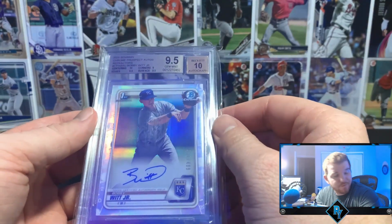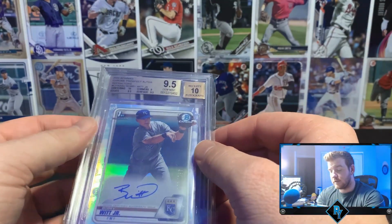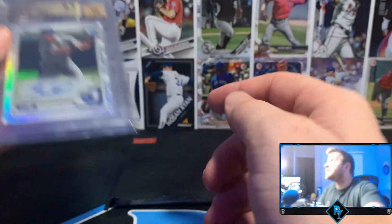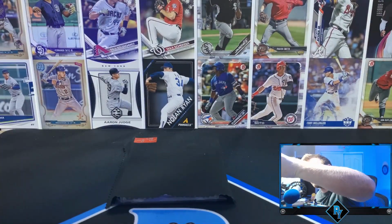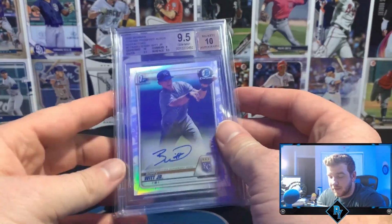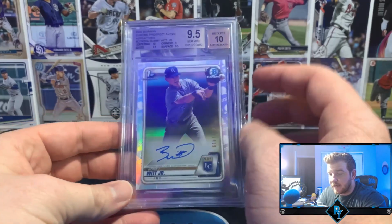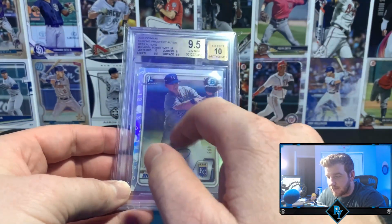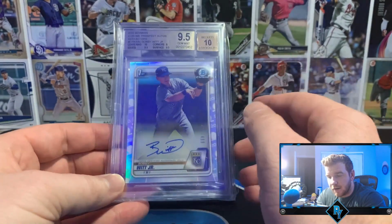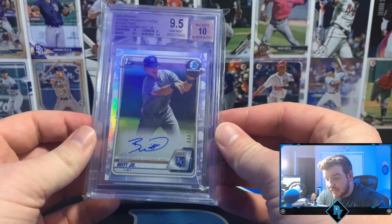I don't have a light on me right now. See if I can even see it in this case. You might not even be able to see it in the case. Yeah, honestly, I can't even see it in the case, but I'm not even kidding, guys. There's like very scarce print lines all over the top half of this card. Like, they're everywhere.